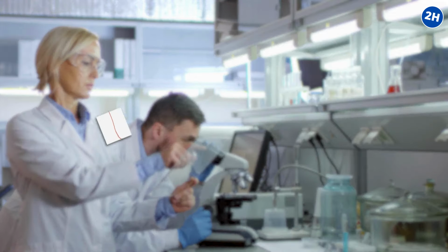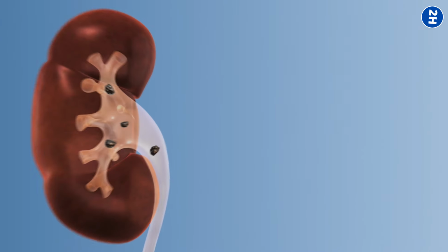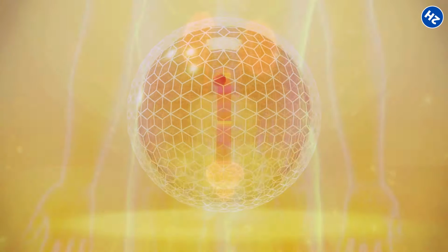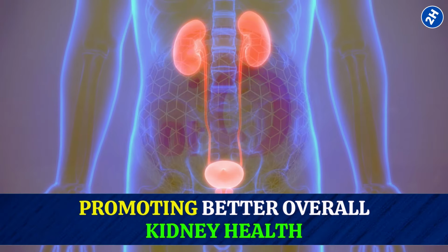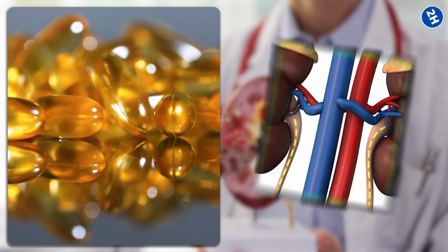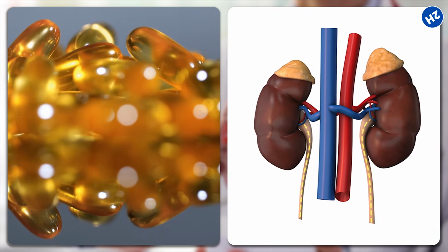Research suggests that CoQ10 can improve kidney function and reduce oxidative stress, which is often elevated in kidney diseases like proteinuria. Moreover, CoQ10 has anti-inflammatory properties that can help reduce inflammation in the kidneys, promoting better overall kidney health. A study published in the journal Kidney International Reports found that CoQ10 supplementation improved kidney function and reduced proteinuria in patients with chronic kidney disease.